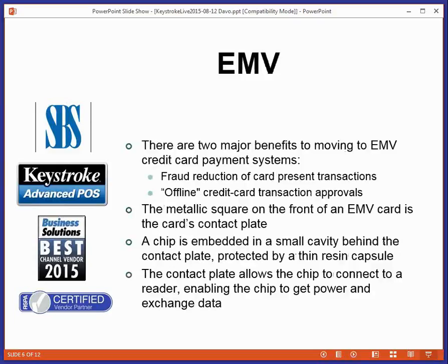There are really two big benefits that EMV offers. It's fraud reduction for card present transactions, so that's the big thing that it does, is it prevents a merchant from taking a fraudulent card. The other thing is it offers offline transactions, and in France in the 1980s and 1990s that was a big deal because there wasn't the internet infrastructure that there is today. Really in the US today nobody does offline transactions. That's kind of a thing of the past, so that part of EMV really isn't used.